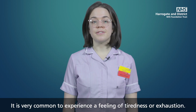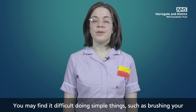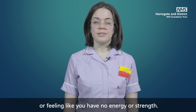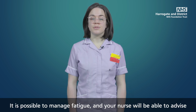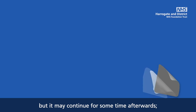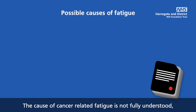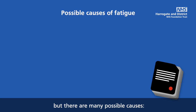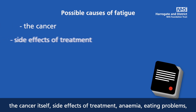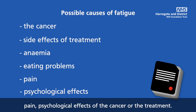It is very common to experience a feeling of tiredness or exhaustion. You may find it difficult doing simple things such as brushing your hair or getting dressed, concentrating or remembering things, or feeling like you have no energy or strength. It is possible to manage fatigue, and your nurse will be able to advise you on this. It usually gets better after treatment finishes, but it may continue for some time afterwards. Everyone experiences it differently. The cause of cancer-related fatigue is not fully understood, but there are many possible causes: the cancer itself, side effects of the treatment, anemia, eating problems, pain, psychological effects of cancer or the treatment.